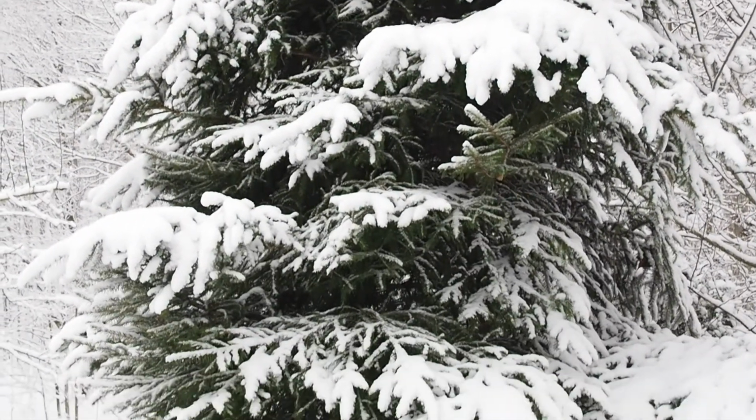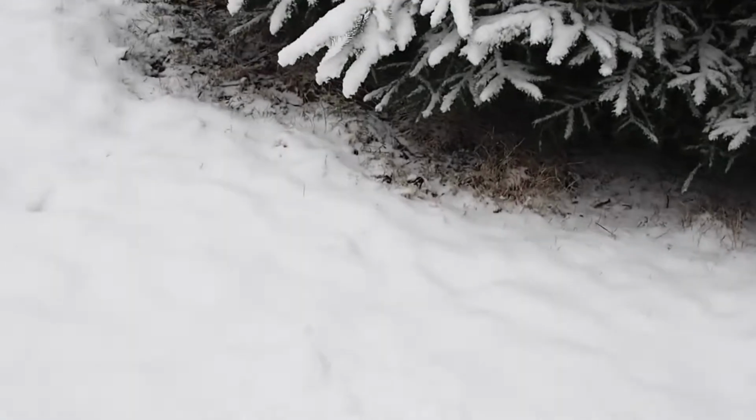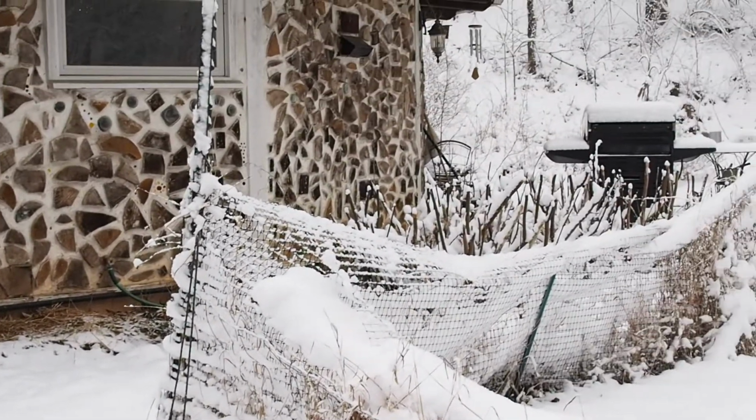This was a Christmas tree that we bought that had a root ball on it, and so we planted it, and now it's got to be 30 feet tall. But they've gone under and then come back out again. I really want to put a camera on them one day and see where they go.